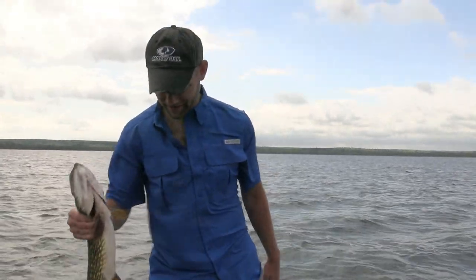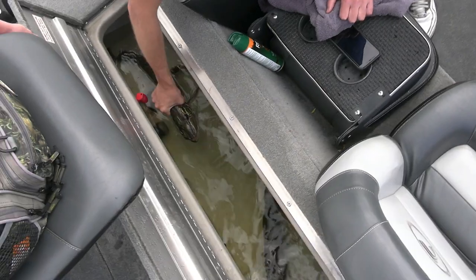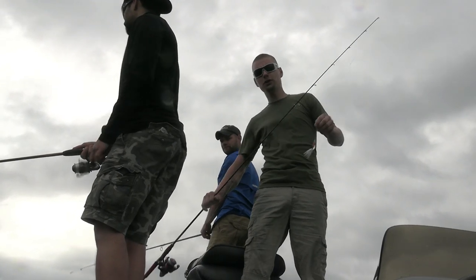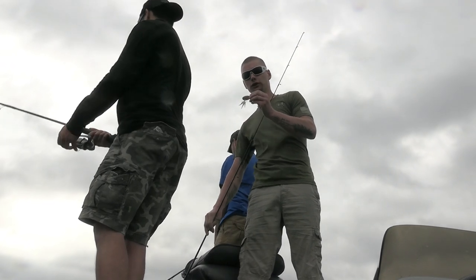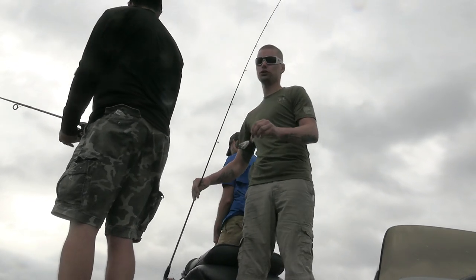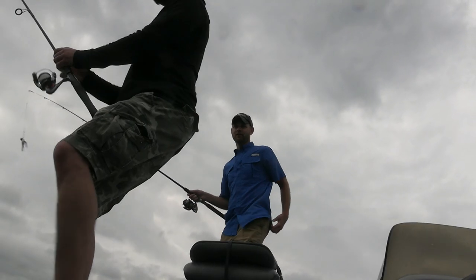That's what I'm talking about. All right, another one in. All right, sun's peeking through the clouds. Throw a little map action. Silver and red and white. That's what's gonna do it. Got one. No, you don't got it. Yeah. Got him. Little guy.